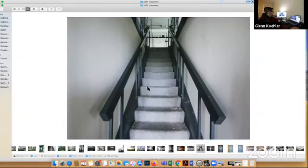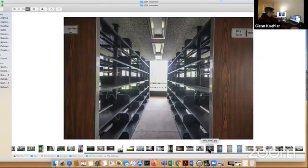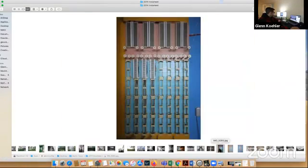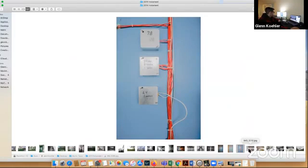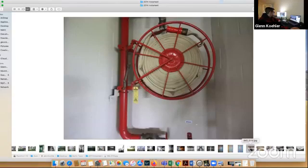This is the stairwell that would go up to that library area. Another shot of the empty shelves. At this point, there's some stuff just ripped open and exposed. So these are just some of the circuitry that was in there. Took a few shots of that. One of the fire hoses.